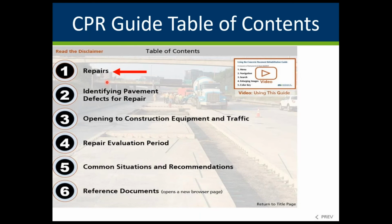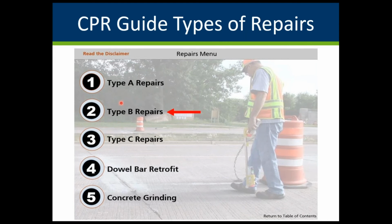So you've got the different kinds of repairs. If we click on that, it'll tell us our different repairs. Now, we had somebody review this, and it's just kind of an obvious thing: type A repair. Most people don't know what a type A repair is, but I know it's a saw and seal. So, just some simple reviews, we already know we need to make some changes to make it better. But the type B repairs are partial depth, type C repairs are full depth repairs, dowel bar retrofits, which we learned about yesterday, and concrete grinding.